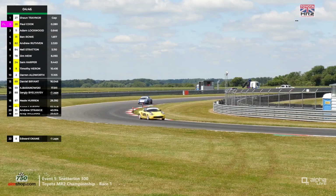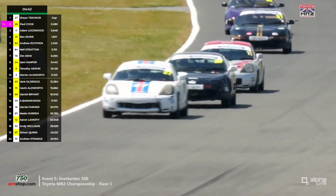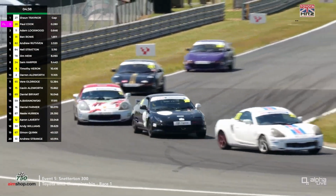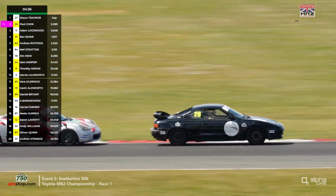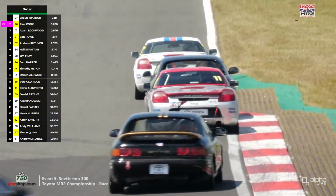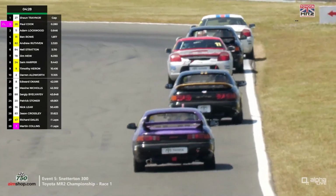So there's Stratton, who's now asserted his authority over Jim Mew and is comfortably in 6th position, but can he close in on the top 5? He's nearly 3 seconds behind Andrew Ruthven, so he's got his work cut out if he's going to do it. Meanwhile, Paul Cook's in 2nd place ahead of Adam Lockwood. Lockwood would dearly like to get back ahead of Paul Cook.